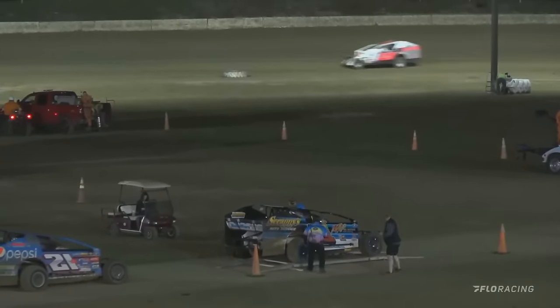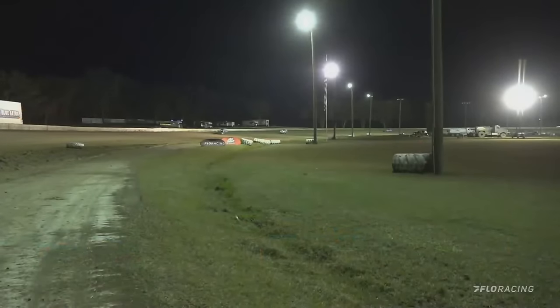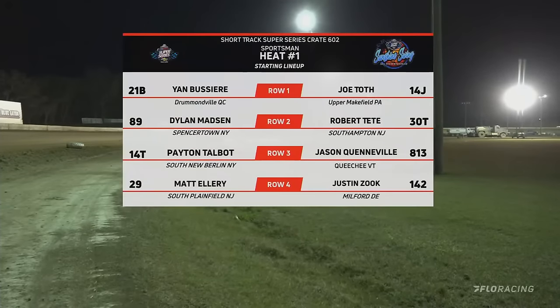All right, we had four heats for the Mighty Modifieds. Now four heats for the 602 Sportsmen. Here's the way they will line up. Heat number 1, pole position, driving out of Drummondville, Quebec, in the Autodrome Drummond, number 21, Jan Boussier. Alongside of him out of Upper Makefield, Pennsylvania, the Belmont's Garage, Hesser Chevrolet, 14, that's Joe Toth. Row 2 inside in the Madsen overhead doors, number 89 out of Spencertown, New York, Dylan Madsen.